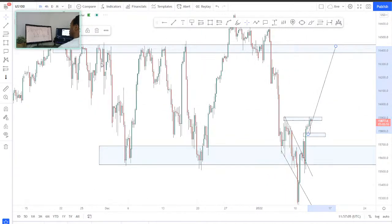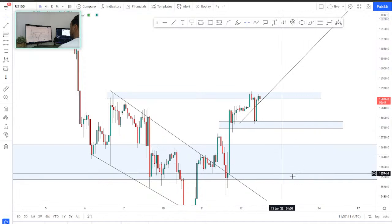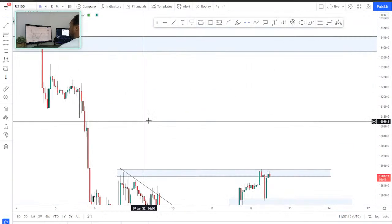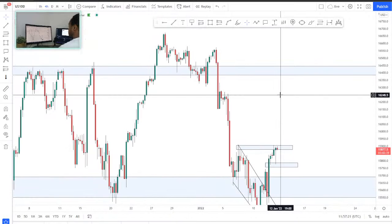Entries might not be the best now, however, coming into that resistance there, it might push down one more time, it might even come back and retest that daily level. But either which way, not interested in sales, because I'm expecting 16,400 for price to push it up into that level.